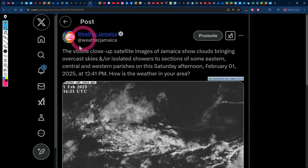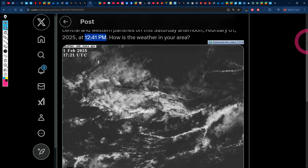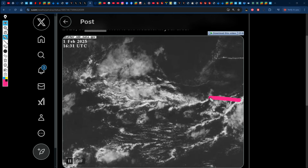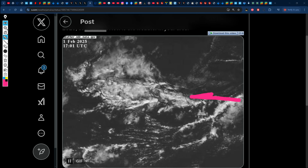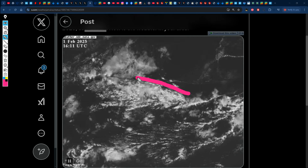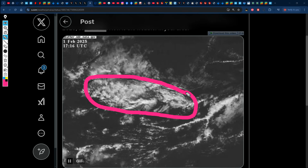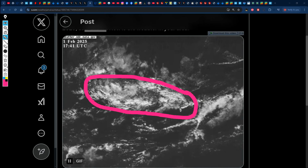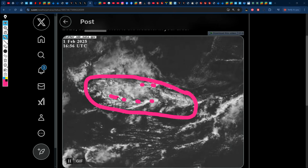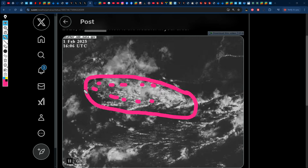And then by around 12:41 p.m. the visible satellite images were posted. So they definitely highlighted the clouds. Look at the flow of the clouds from the east, definitely coming in from the east for sure. And these clouds were bringing overcast skies, if not some isolated showers, to sections of most parishes, from St. Thomas into Portland, Kingston, St. Andrew, maybe sections of St. Mary, St. Ann, St. Catherine, Clarendon, Manchester, St. Elizabeth, sections of Trelawney, St. James, Hanover, and Westmoreland might have gotten in on some of the action.